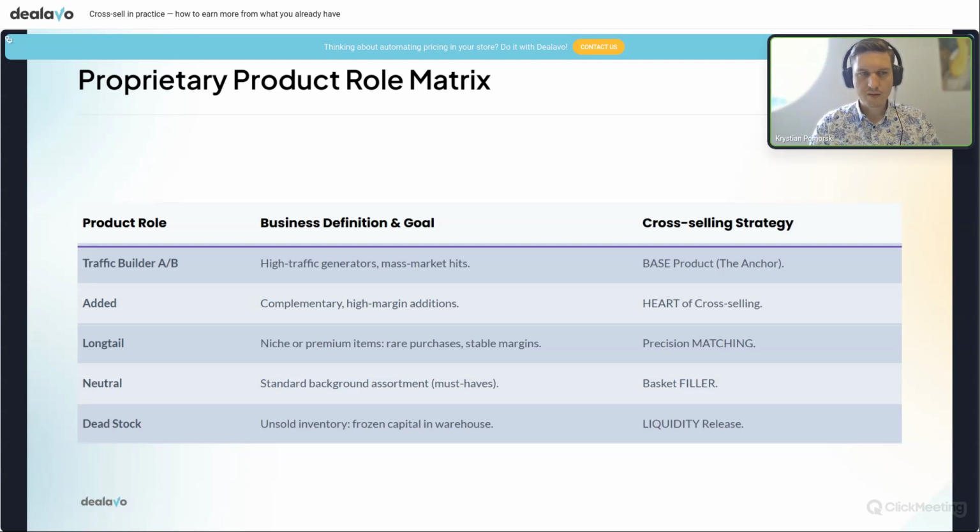So every company has some assortment, and it would be great to know what role each product has in your assortment. What I mean here, you have in your assortment the products that are well known by your customers, and most of the traffic is coming through these SKUs.